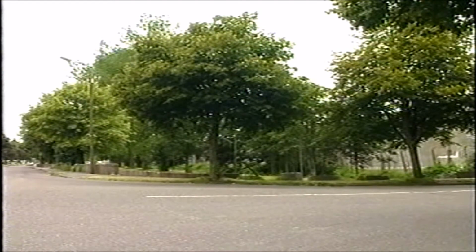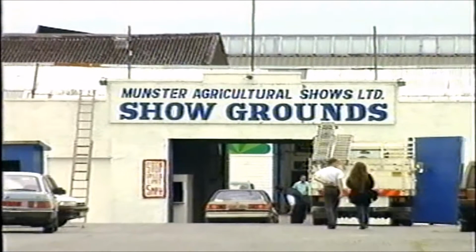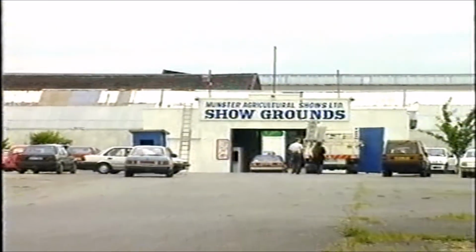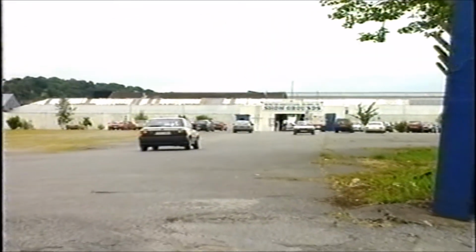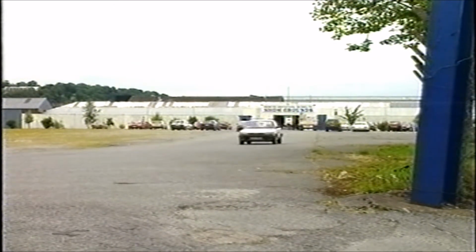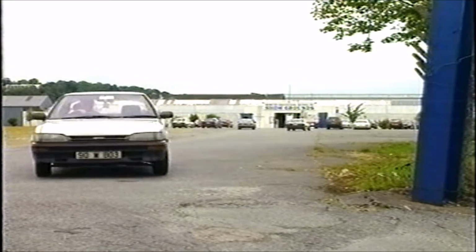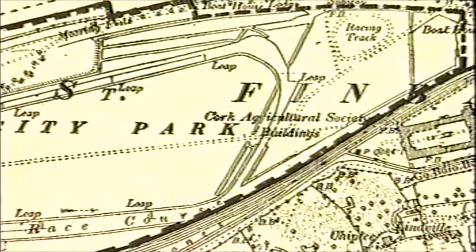It was named the Cork Park Racecourse, and the first race meeting to be held there was on the 17th and 18th of May 1869, and the last was held on the historic Easter Monday of 1916. During its lifetime, the park became the venue for political and temperance meetings. The military used it for parading, and the Munster Agricultural Society held its annual show there until they purchased their present ground in 1891.